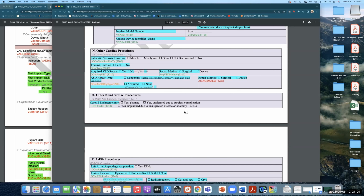For subaortic stenosis, this will become a select all that apply: muscle, membrane, other, or not documented. Trauma, cardiac, I think it's self-explanatory, but we'll provide definitions of what a trauma is, and how to handle the specifics of the case in question if a trauma occurs outside of the OR versus inside of the OR.